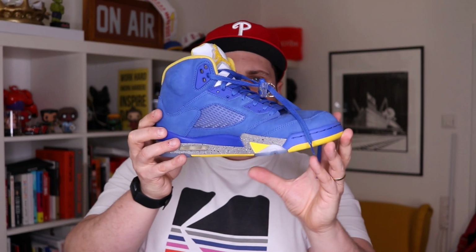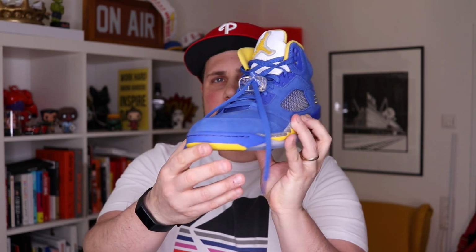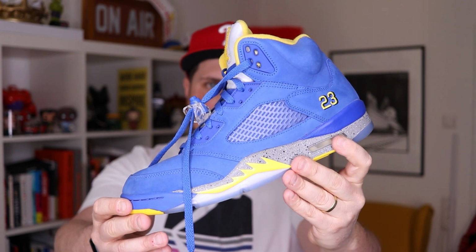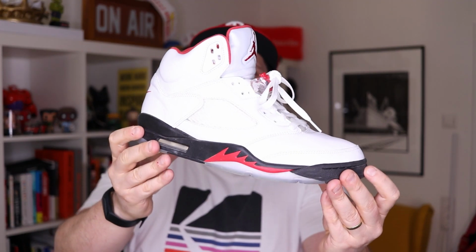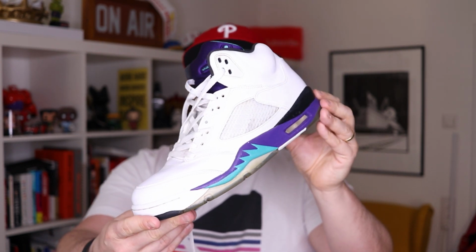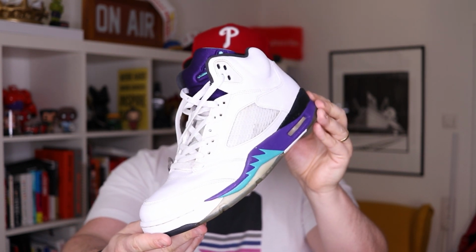Then I have the Laney, which is the blue model representing the colors of the team where Jordan played during high school. Then the Fire Red, which is one of the OG colorways. And then the Grape, which is the one worn by Will Smith during the Fresh Prince.